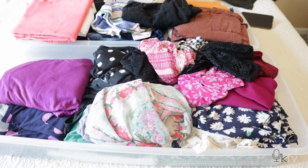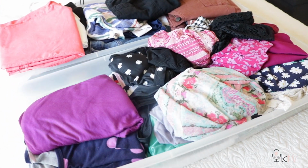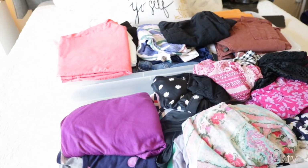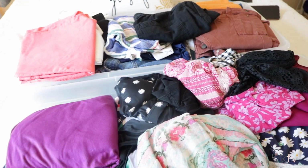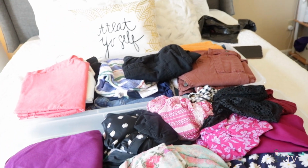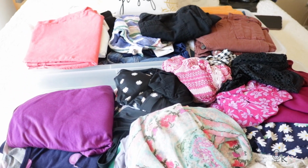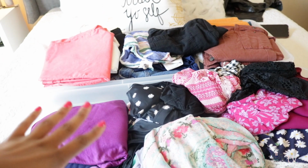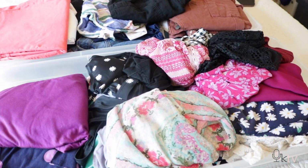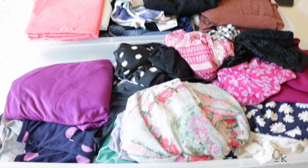So I have all of my summer clothes in these two flat bins here. It's a little hard to see them against my white quilt, but it's just two bins full of summer clothes. Basically I try to limit myself to this amount of clothes. So what can fit in my closet and what can fit in these two bins are all the clothes that I'm allowed to have. These fit under my bed nicely, which is really easy and convenient for storage.